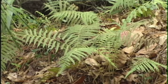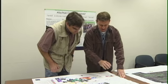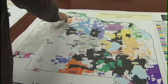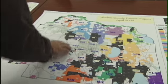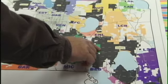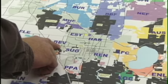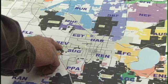Well, I notice you have a map here on the table. Can we see some of the parcels that you're doing? Sure. What the map basically shows, these are the existing conservation lands in the county, and all these other colors are projects that people have submitted. For example, we've already bought this piece of Mill Creek, bought this piece down here in Lochloosa, and we just closed on a piece right in the city of Gainesville on 16th Avenue called Bevel Creek.